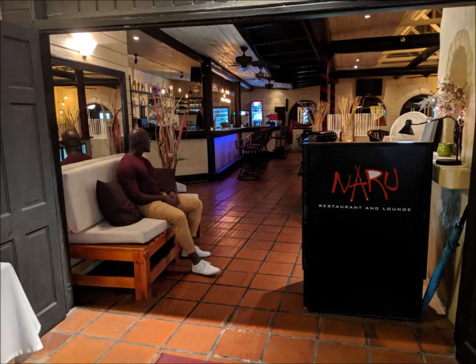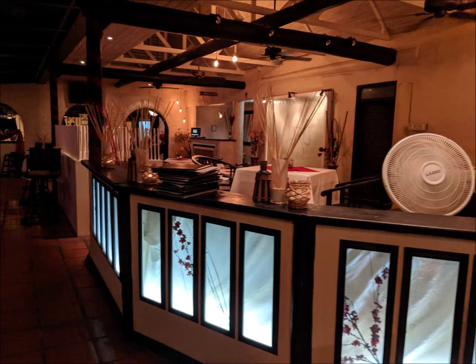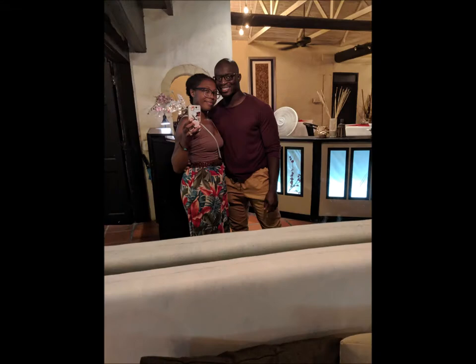That evening, we went out to eat at Naru, which was right around the corner. It is an Asian restaurant. We actually just walked there. So here's some glam shots from us and inside of the restaurant. I highly recommend it. It was good.